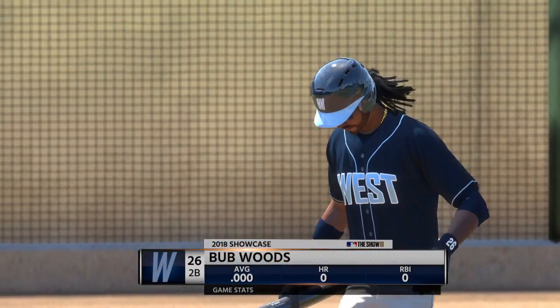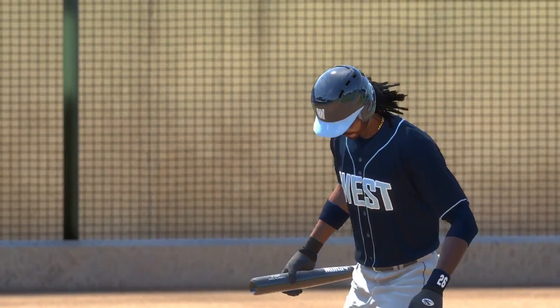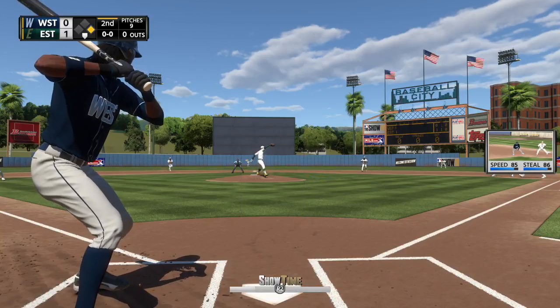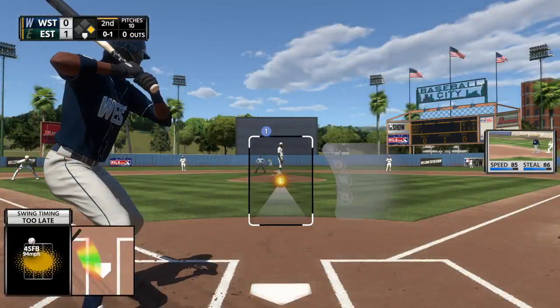So stepping in, Bubba Woods. He'll get to take his first cuts here. Bubba Woods. Get us a ground ball. First pitch on its way. Swing and a miss just behind a lively fastball.